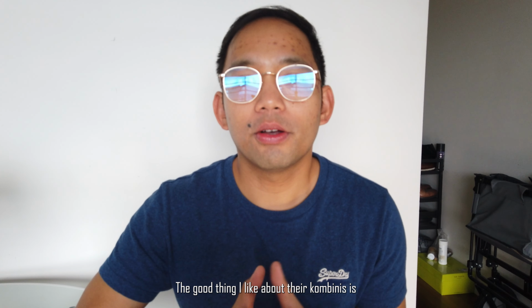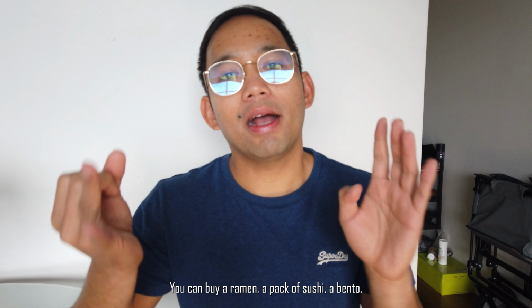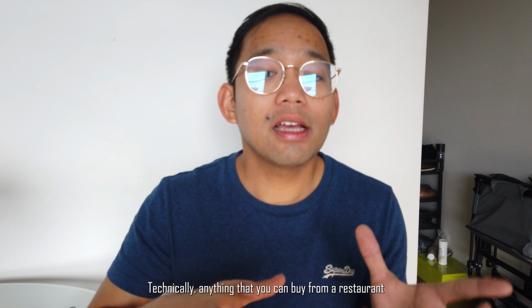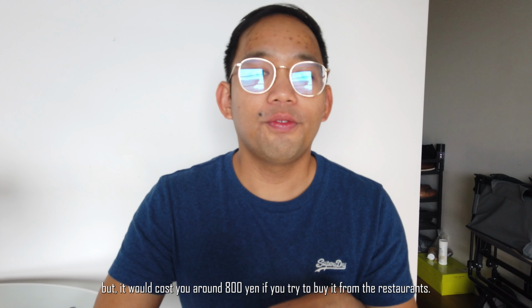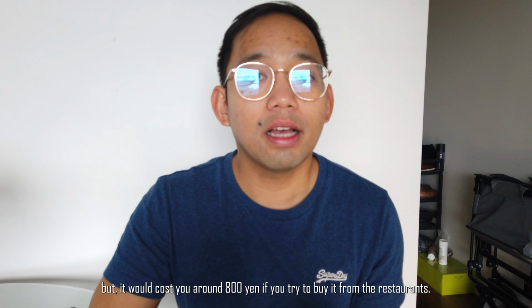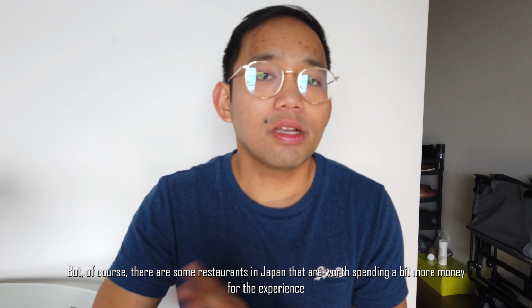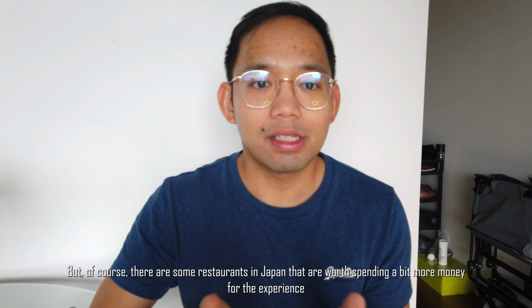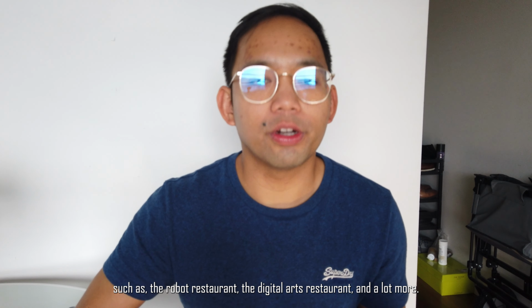The good thing I like about their Kombini is they have almost all kinds of meals. You can buy a ramen, a pack of sushi, a bento, technically anything that you can buy from a restaurant at a cheaper price. For example, a ramen in Japan would only cost 400 yen in the Kombini, but it would cost you around 800 yen if you buy it from a restaurant. But of course, there are some restaurants in Japan that are worth spending a bit more money for the experience, such as the robot restaurant, the digital art restaurants, and a lot more.